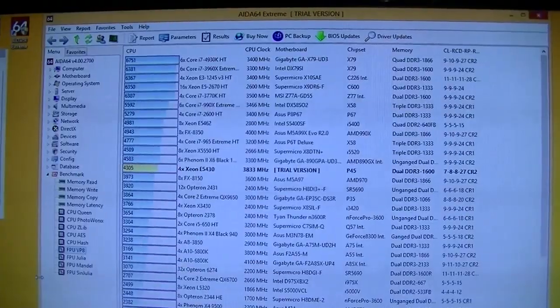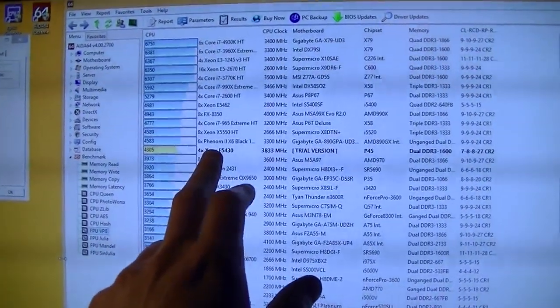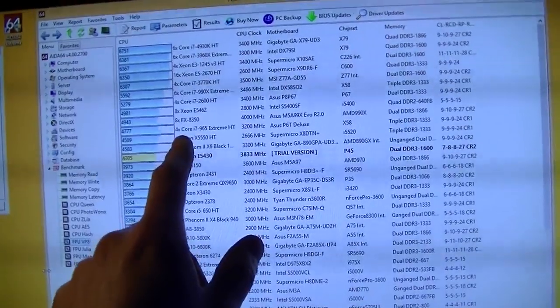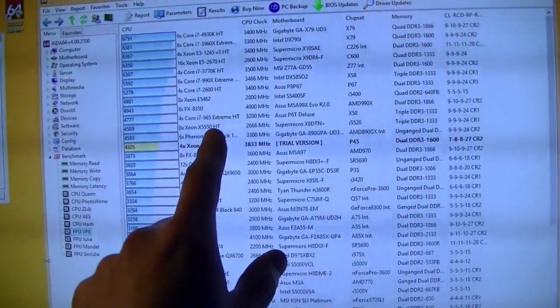And here's a floating point test here. You can see the Xeon is just right under the Phenom, but that's of course a 6-core processor. And compare again to an i7. We're not too far below an i7 there, at least at 965 anyway.